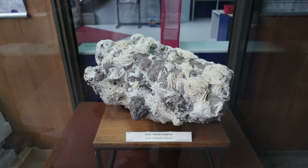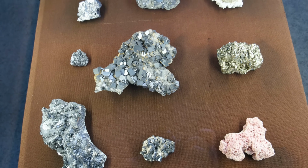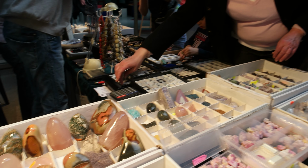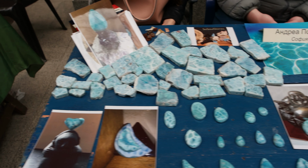There's also part of the museum space reserved for temporary exhibits, as well as a gift shop at the entrance selling a wide range of minerals and general information about the museum.